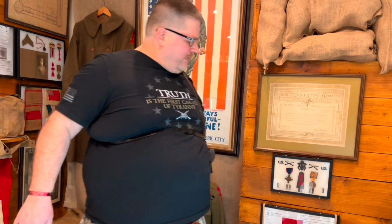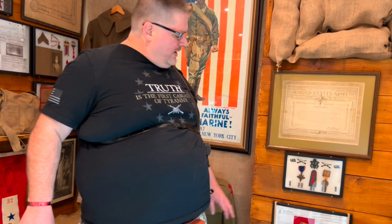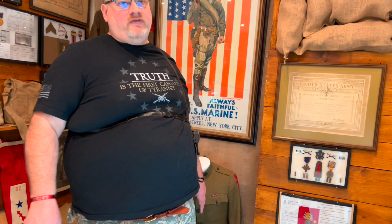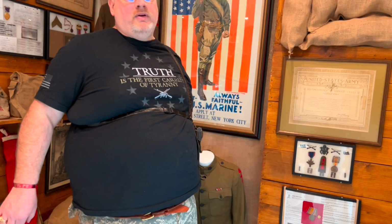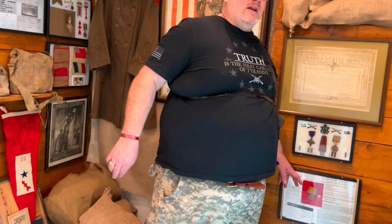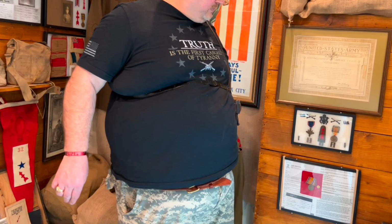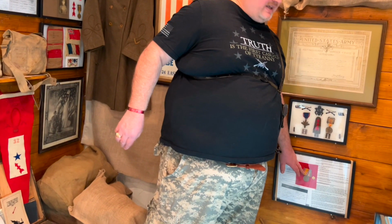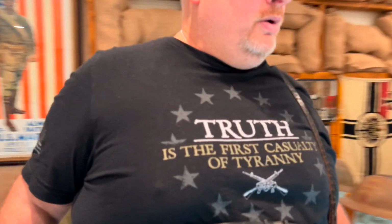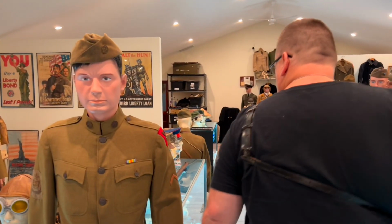This is an unusual piece that one of my pickers in the area picked up. This is a German medal for serving in the China Relief Expedition. This gentleman wound up settling in Milwaukee and was in the German Navy during the China Relief Expedition, and this medal recently came from the family of the veteran. Very, very rare piece. Over here, we have some further World War I things.